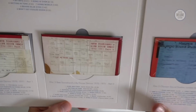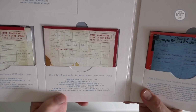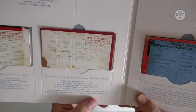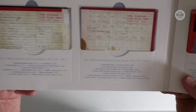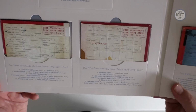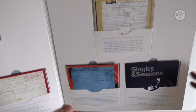And then the next disc, same kind of design here. So we've got Won't Get Fooled Again. We've got first editing demo of Baba O'Riley. Original mix of Mary. Original demo of The Song Is Over. Another Baba O'Riley there. So, you know, this is all fascinating stuff. We've got 20 demos across the 2 discs. And they won't fit on one, in case you're wondering. So that's fair enough that they've spread those across 2.